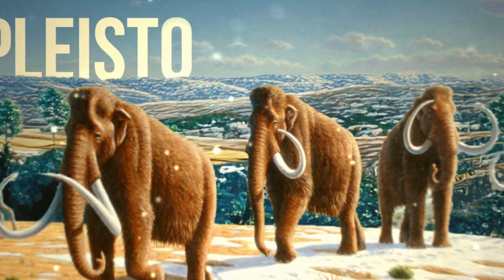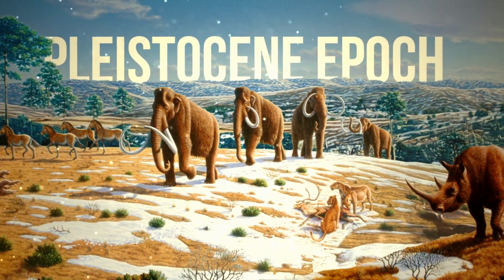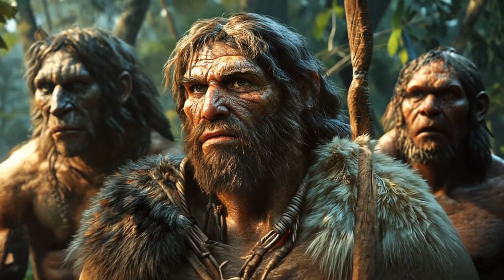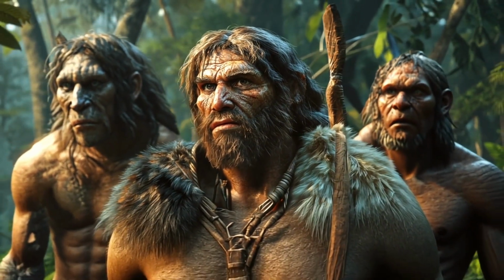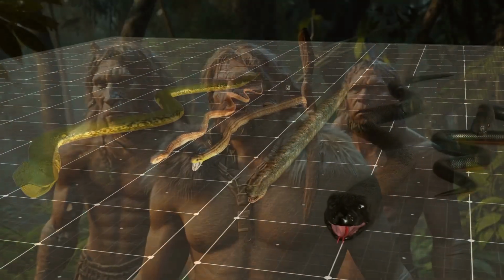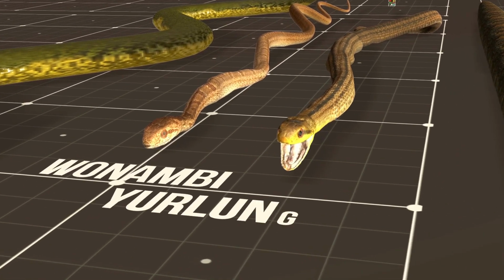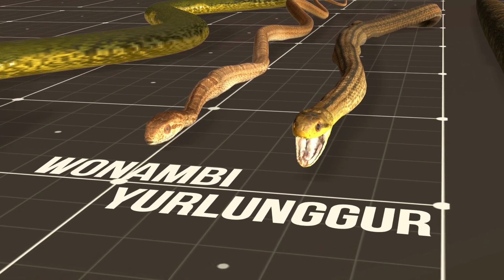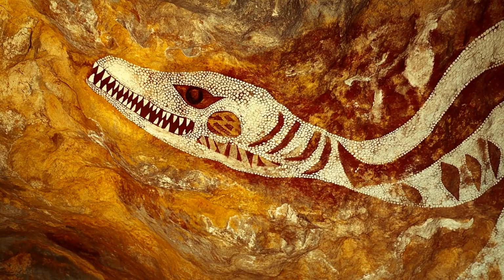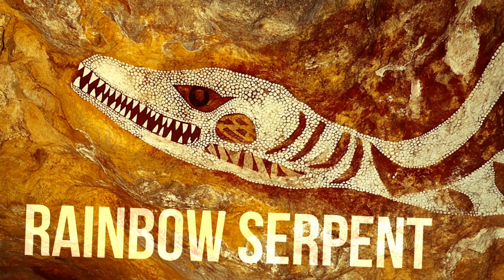But then we reached the Pleistocene epoch, from about 2.5 million years ago to only 11,000 years ago. Modern humans were evolving all over the world, and now the snakes had a new problem, an even worse one than dinosaurs. While we were developing brains, in Australia, there ruled the local king of snakes. Their names also come from legends. That's how indigenous Australians called their mythological rainbow serpent the creator of the world.